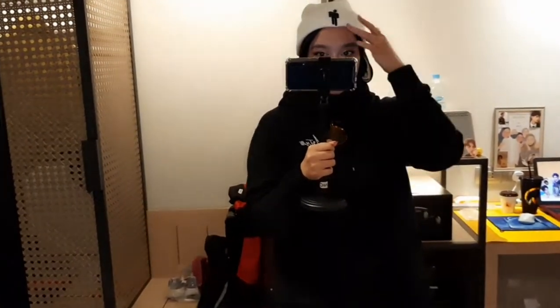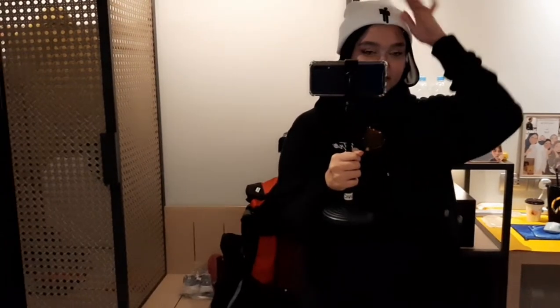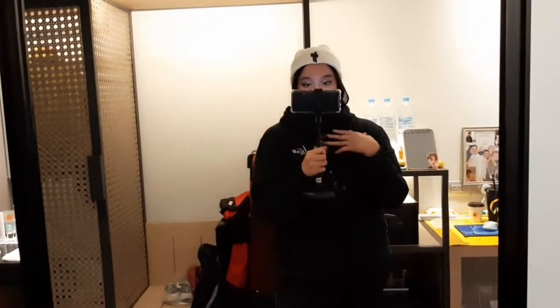Hey guys, this is my outfit. I already took a bunch of photos of this outfit, but with a filter because I'm so insecure with my makeup, but I think it's nice. Guys, are you okay? This is my outfit of the day. Yes, I'm wearing socks and this slipper. Just a normal OOTD.